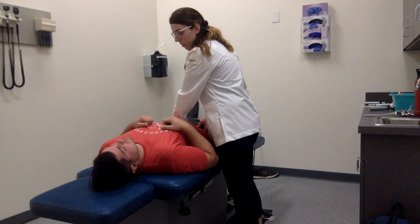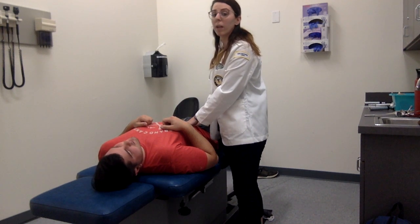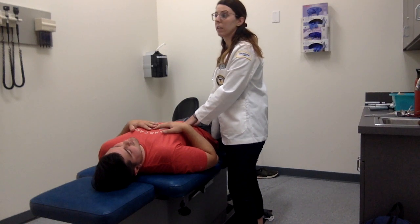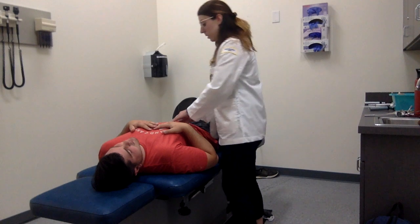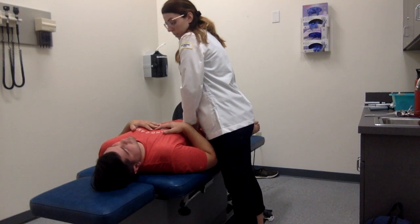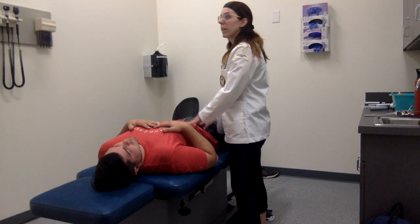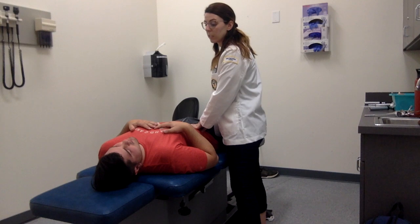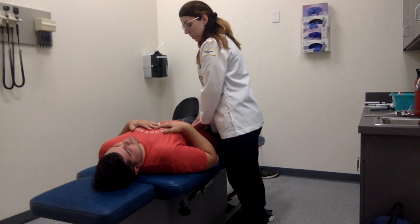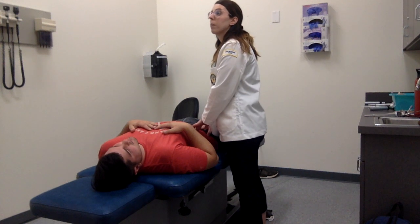Any tenderness? So I'm going to test for Murphy's point right now, which is in the right costal margin, in the right upper quadrant, and that tests if there's any cholecystitis. Any tenderness? So he has a negative Murphy's sign. Next, we're going to test McBurney's point, and this is in the right lower quadrant, and this is going to test if there's any appendicitis. Any tenderness? No.